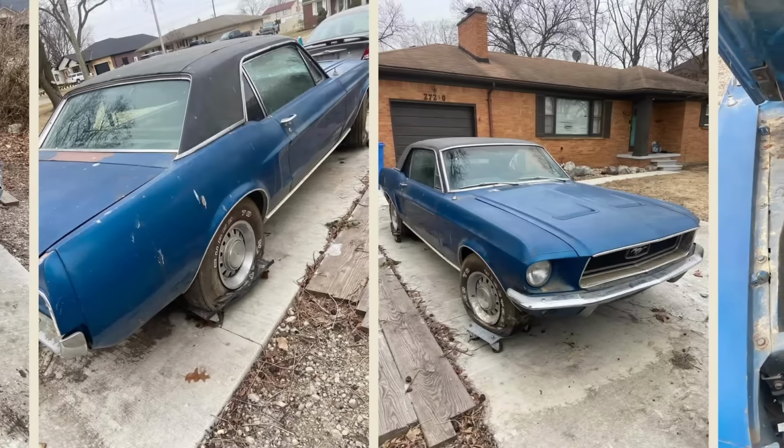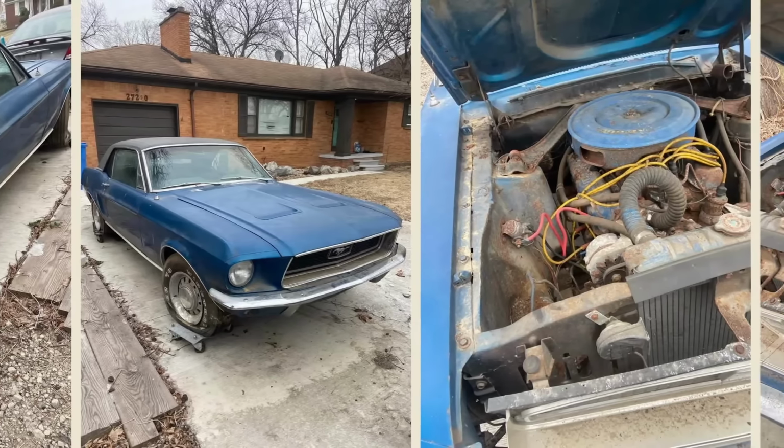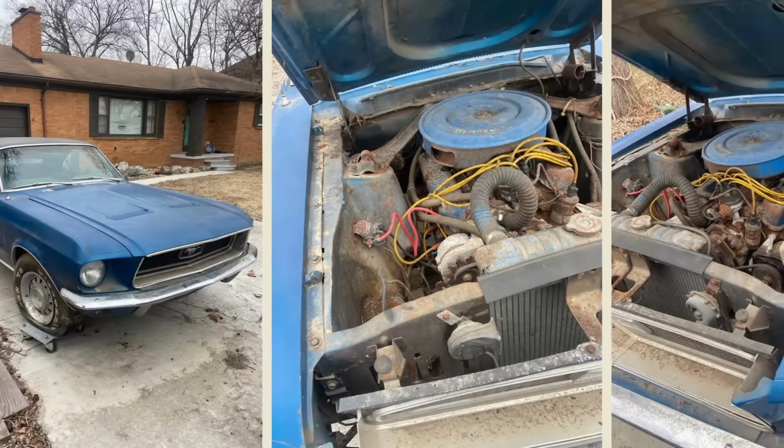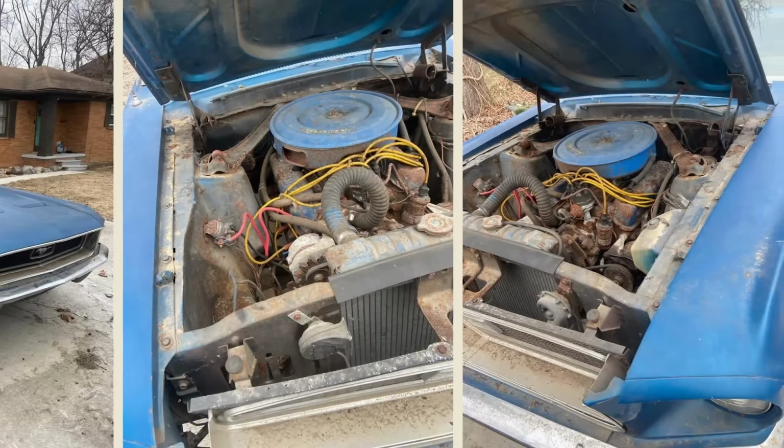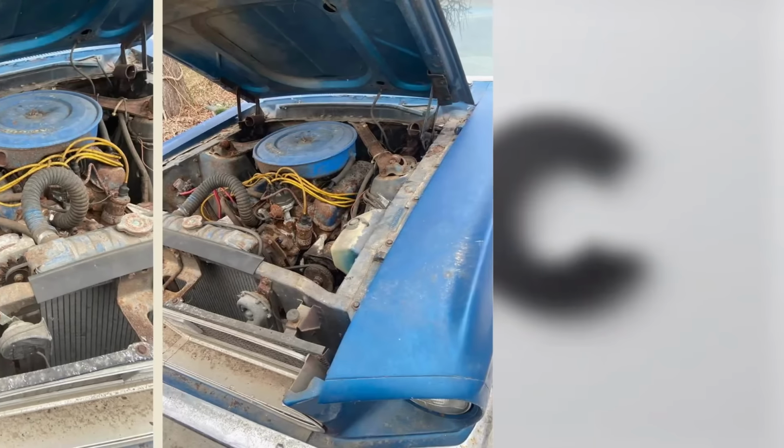A full restoration is needed, making this a great project for Mustang enthusiasts. Every part for this model is readily available, ensuring a straightforward restoration process. Follow the link for more details.